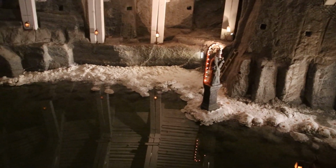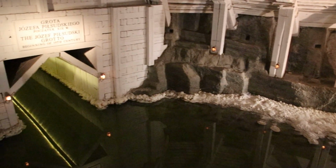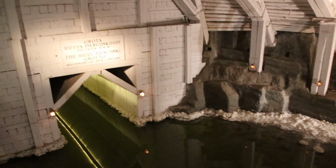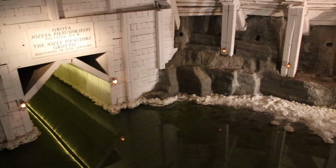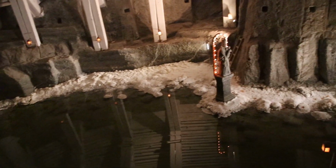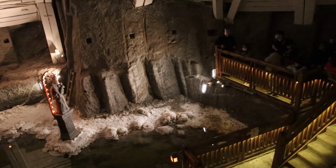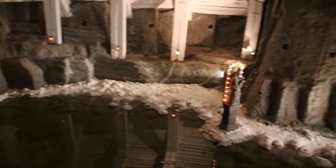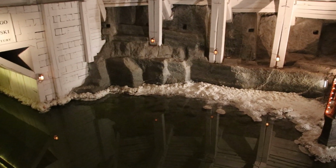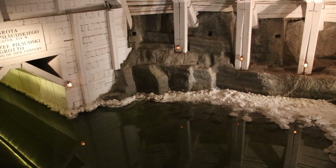What was the best way to fight the fires? The best method was to close every entrance to the mine and start the air movement. If there was no air underground, no oxygen, fires died. So that was the most effective way. Miners, they usually didn't use fresh water because water could dissolve salt walls. So water can destroy salt walls. And you know, if you destroy a salt wall, a room can collapse. So that's why miners didn't use fresh water.